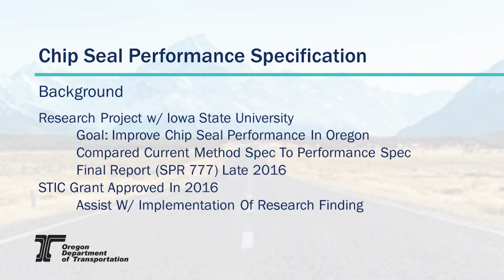So basically they compared our current method-based specification to a performance specification that is being used quite extensively in New Zealand. If anybody's interested, that's ODOT report SPR 777, and you can email me afterwards, and I can always forward you that information as well. After that report came out, we did get a state grant to help implement those research findings, so implement that specification.